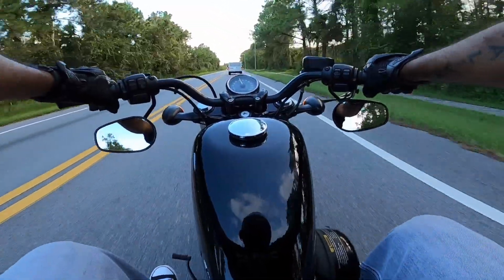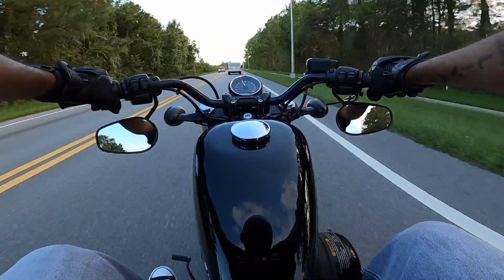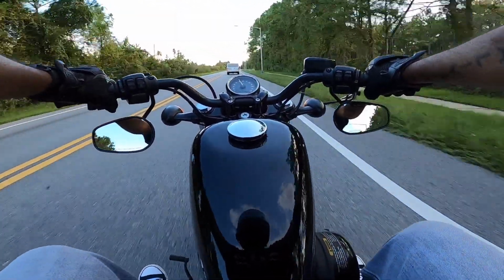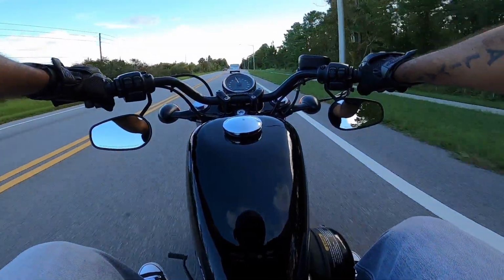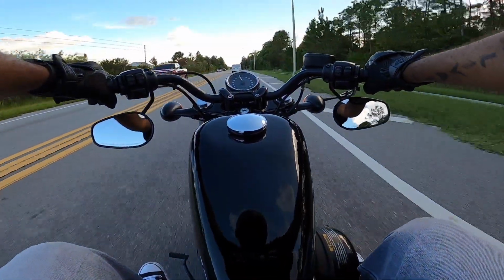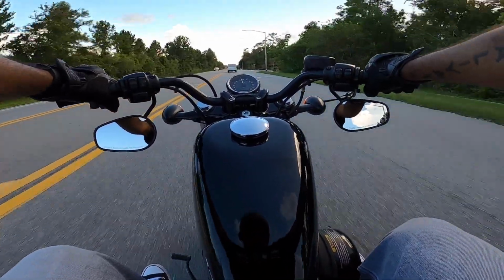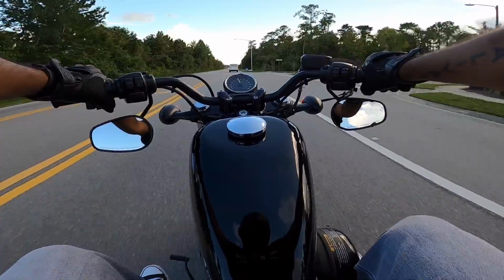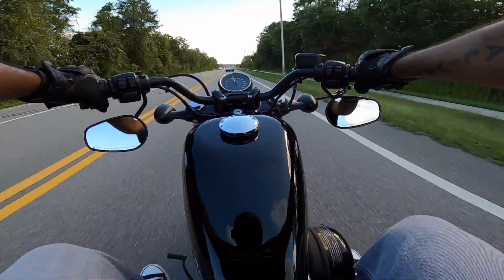And in all honesty, with the way that this bike sits, it has forward controls on it, and so it's a lot more comfortable than the 883 would have been with the mid controls. I absolutely hate Harley's mid controls unless it is on a Lowrider S, because they're a little bit more stretched out from the mid position. They're a little bit closer to forward controls than they are mid on the Lowrider S.